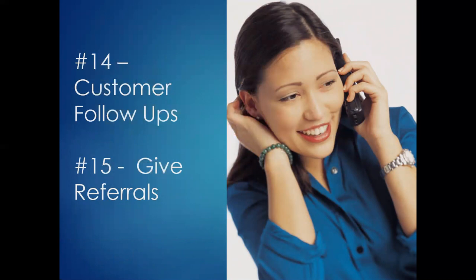Follow up. Follow up seems so simple, but so many of us don't do it. I can't tell you how many times it's in the follow-up that closes a new sale. In fact, they say 90% of a sale is the follow-up.